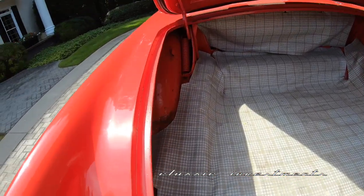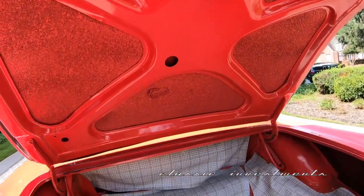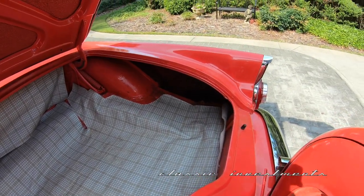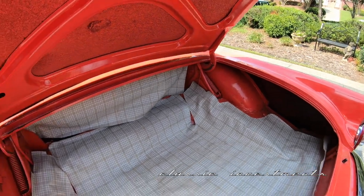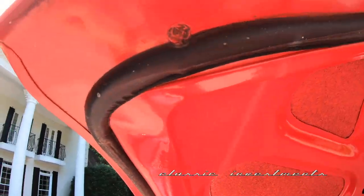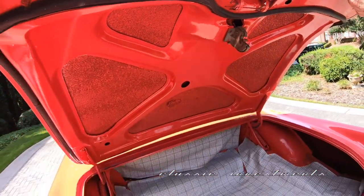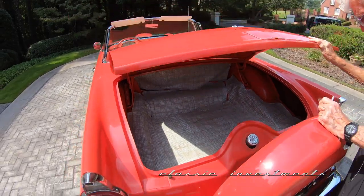And in 55, the guys objected to the spare being in the trunk because they said there was insufficient room for their golf clubs. So to address that issue, Ford moved the spare to the Continental kit. As you can see in the trunk, all of the rubber molding was replaced during the restoration process, which was true of the trunk and the doors and the other areas as well.